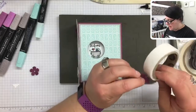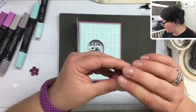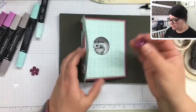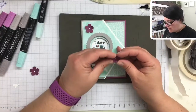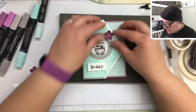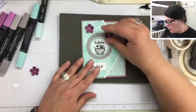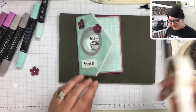I remember they used to have a set like this. What was it called? It started with an F. And they had a wee little flower punch like this. And I tell you, I used it on everything. And when they got rid of that stamp set, I just was like, now what am I going to use to fill in those little gaps, or add a little something to the corner, or decorate something. It just kind of finishes things off.